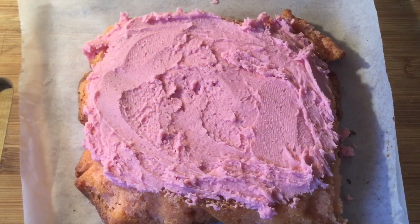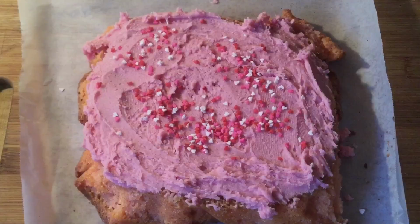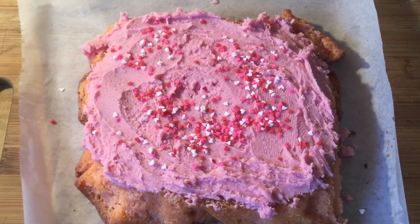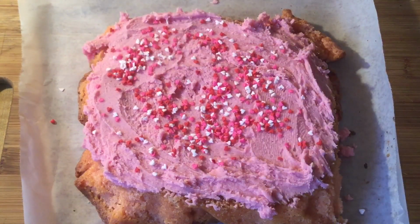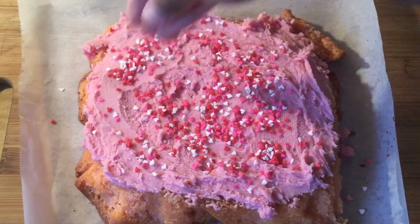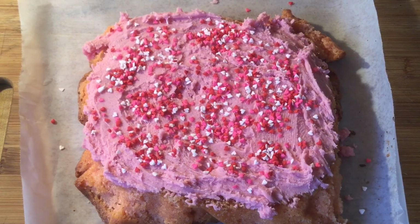Alright, my friends, I'm through icing the brownies. So now I'm going to add some heart-shaped sprinkles on top. After all, it's Valentine's Day. Alright, so now I'm going to cut them up and put them on my platter, and then I'll give it a taste.